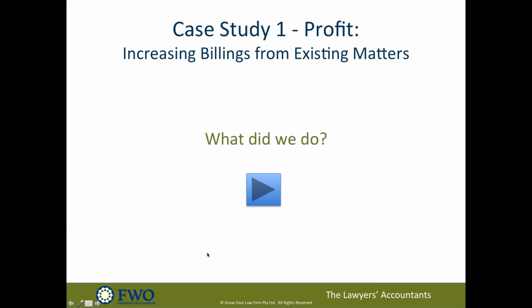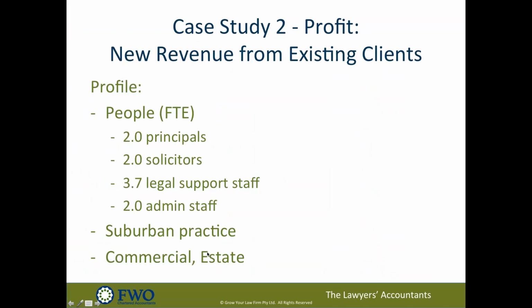So going on now to case study 2. Case study 2 was then strategies looking at profits, increasing profits, but new revenue from existing clients. So this particular practice I've been working with for a number of years. So similar to the first case study, the initial strategies implemented with this firm were very much around getting their margins right, around what they bill clients, how they engage clients, what sort of work they do.